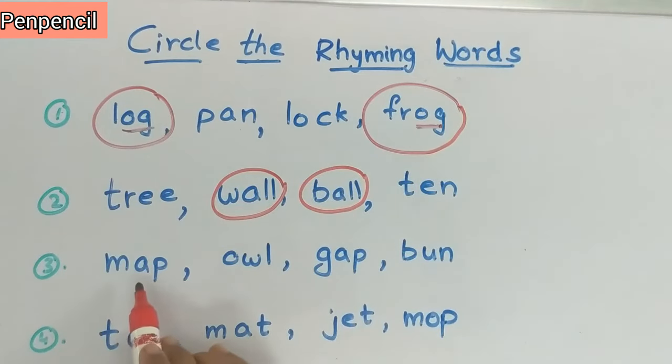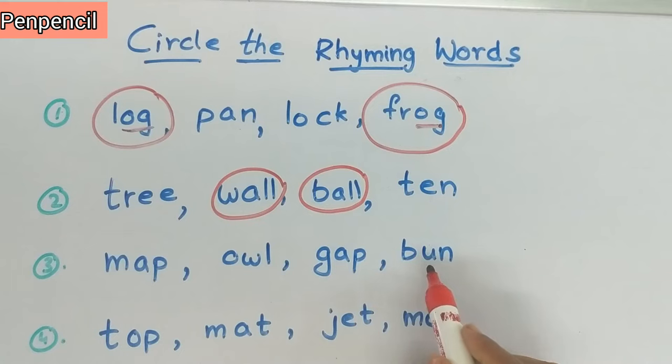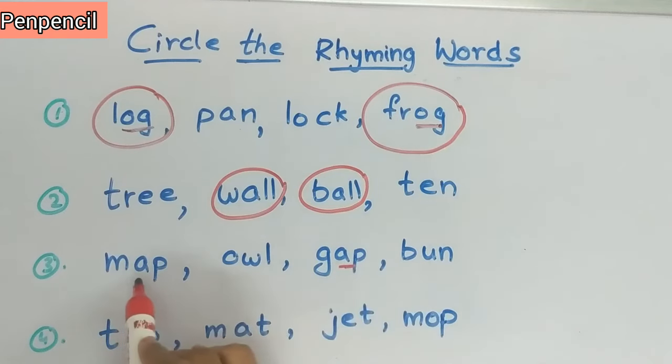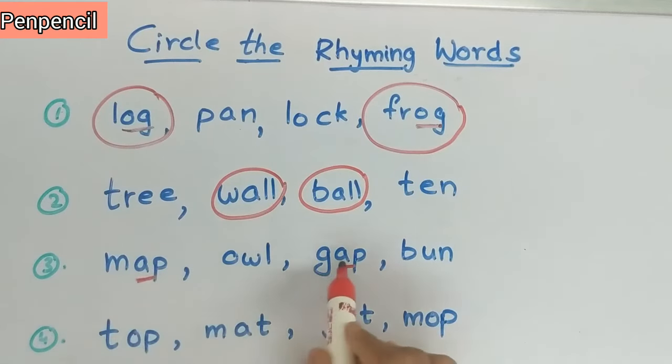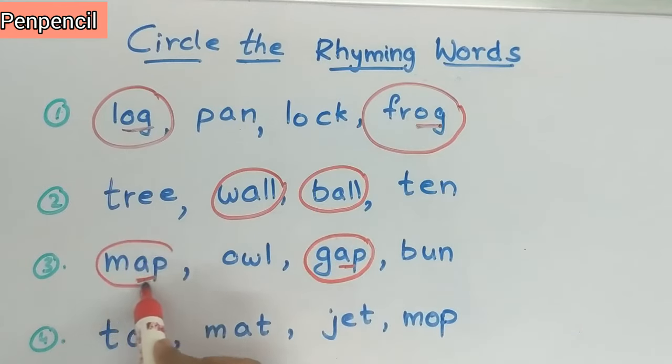Okay. Map. M-app, map. Owl. G-app, gap. B-un, bun. What are the two rhyming words? App, map. App, app. So we are circling these two, gap and map.